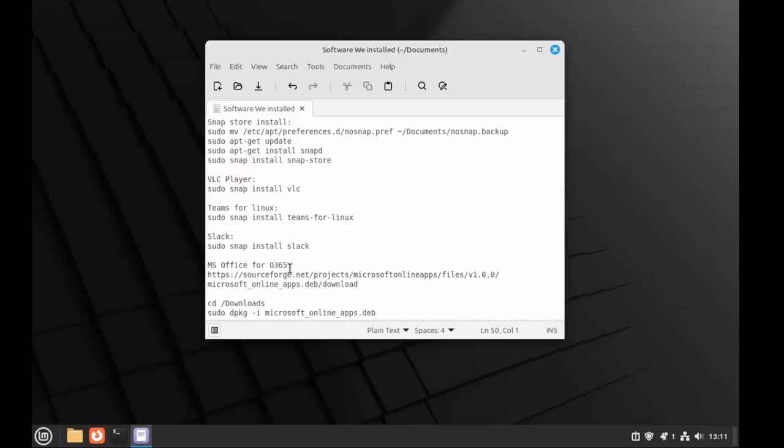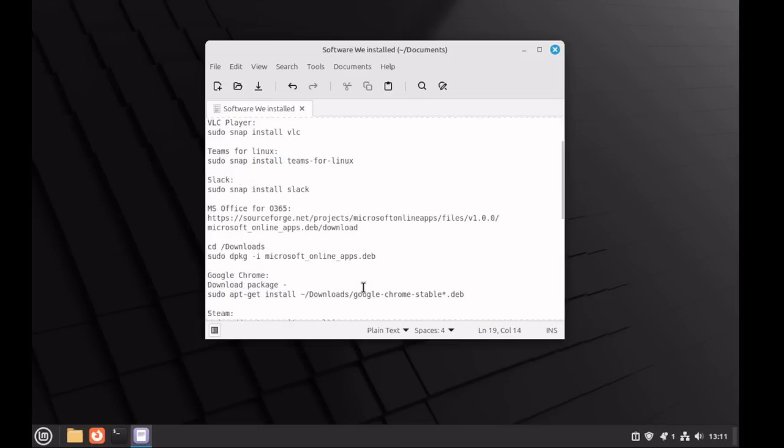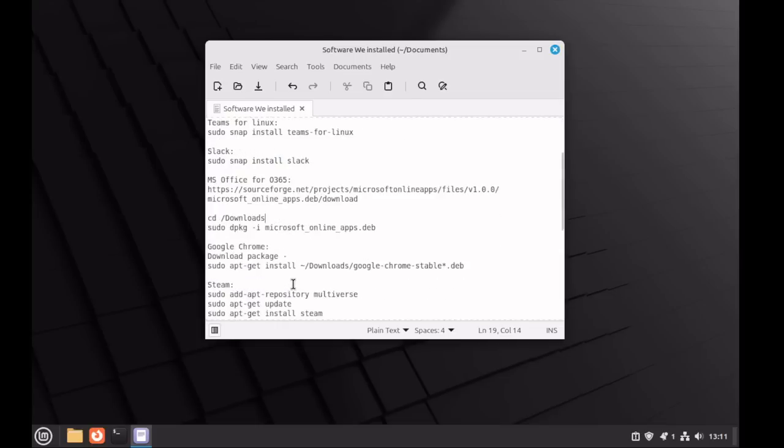Now keep in mind that's not a full-blown installation. It's basically a shortcut configuration to get to the online apps only that has been developed specifically for Debian-based packages, so the package manager for the installation. So we'll download the Office 365 apps location, and then we'll install the apps on the system. We'll get Google Chrome installed.